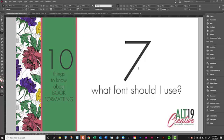What font should you use for your book formatting? Now I'm going to show you several samples as part of this segment. And first off, I'm going to tell you a little bit about what I'm showing you. I have a book that's available for purchase on Amazon. The title is, But How Does It Print? So we can do all this fancy formatting. We can pick all these great fonts, but what if it looks bad in print?